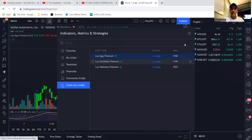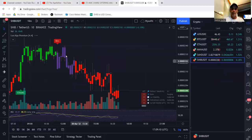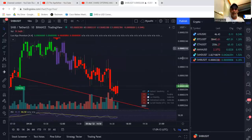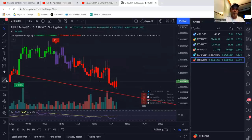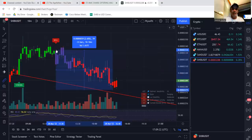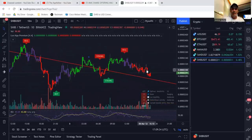And let's see what it says on crypto here for SHIB. SHIB's in a downtrend, still in a sell. Okay. And if you would have trusted Lux Algo right here on the sell, as of right now, you could have been up 2.6%. All right. And it looks like it's wanting to ride this trend line. It's bouncing off of it and going to move up. So let's see what we're looking at.